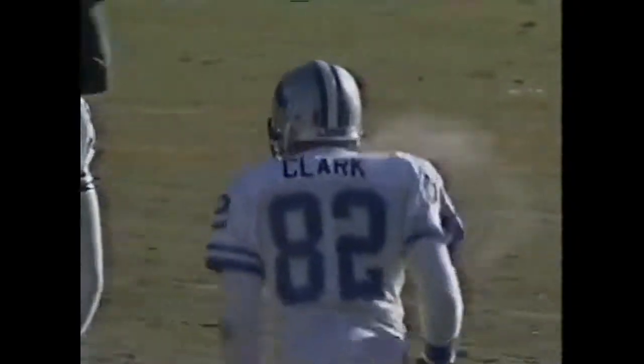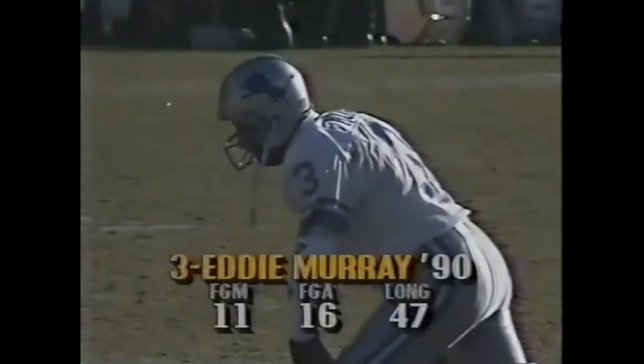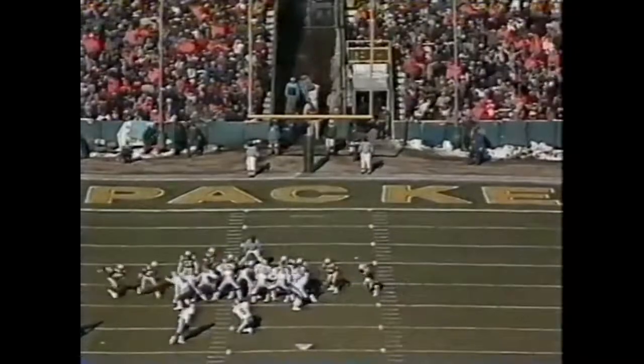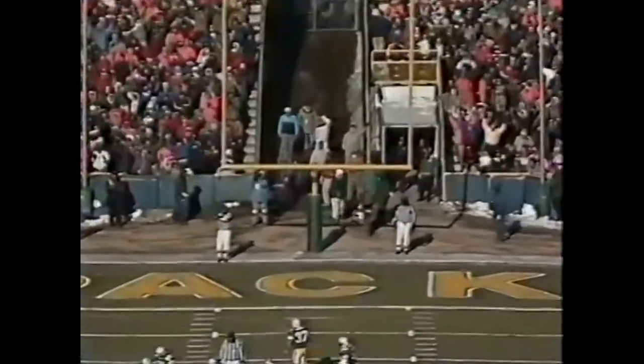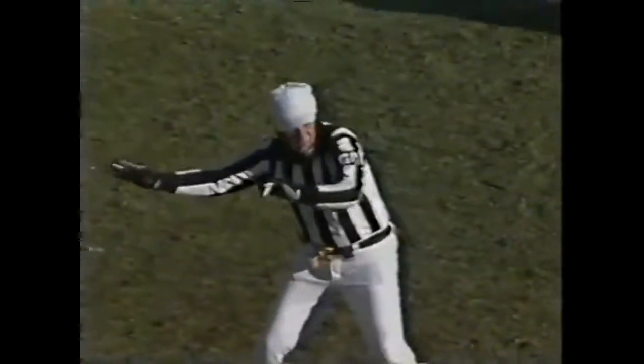Complete to Clark. And Clark, a herd of tacklers led by Leroy Butler, down to about the 23. He was like 3 yards shy of what was needed for the first down. So the longest of the season, a 47. High snap. It's up. And it's no good. So Eddie Murray unable to connect and convert, and we stay knotted at 7.